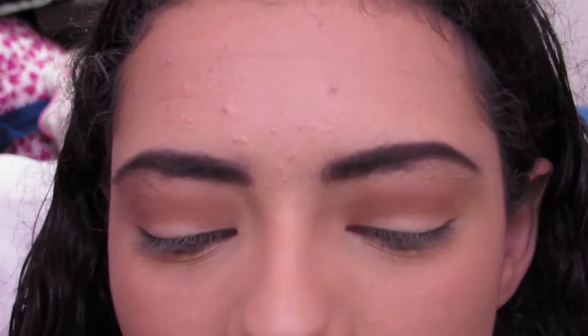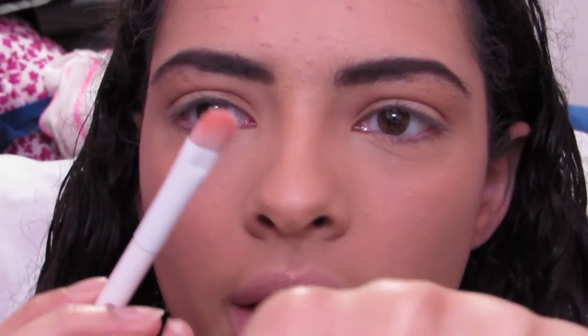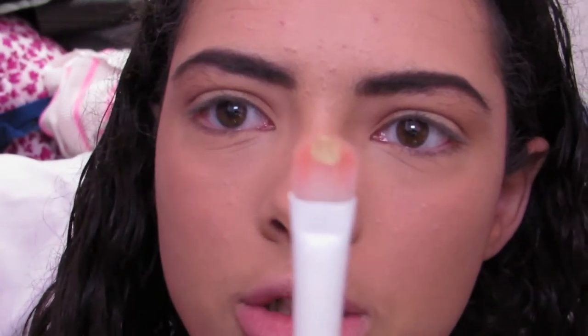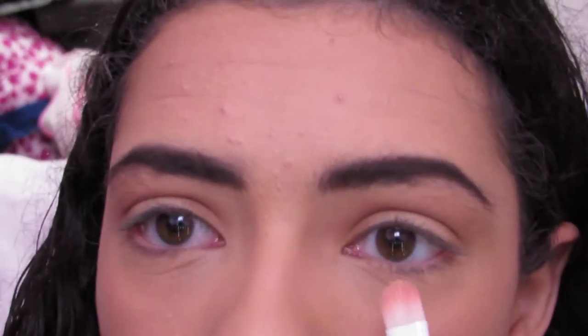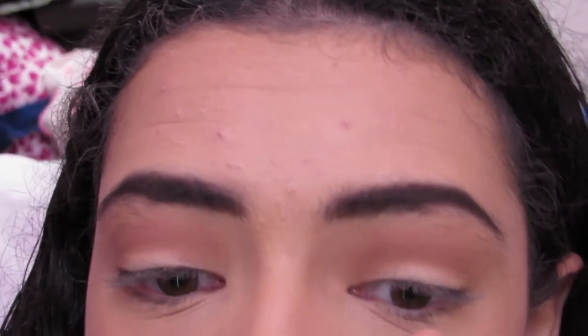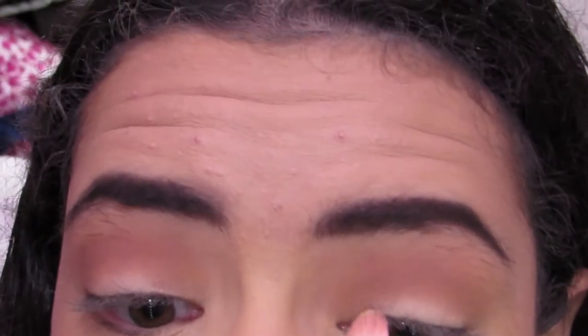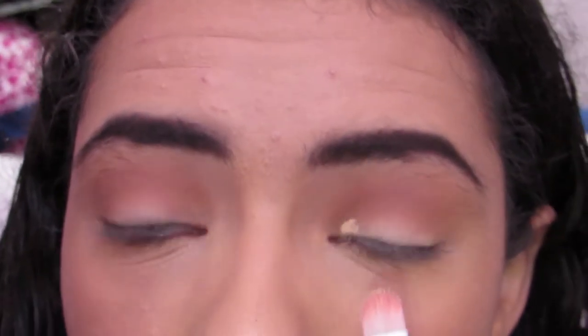See what I did there? Anyway, so you want to take a little bit on the tip of your brush. Just a little bit, okay? You want to work with a little at a time. Okay, how am I gonna do this? I just got foundation all over my mirror! Oh my god! In small increments, okay?